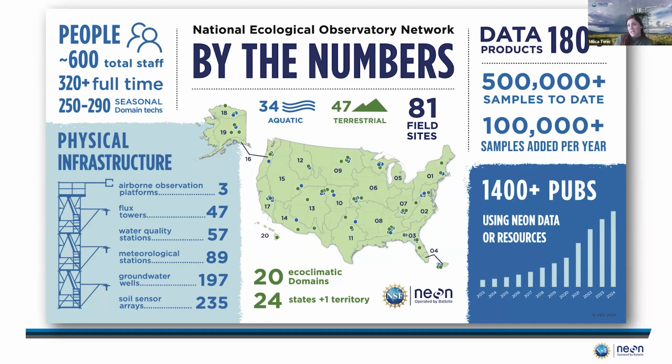On the lower left-hand side, you see what our physical infrastructure looks like. We have 3 payloads that our AOP group controls. We also have 47 flux towers, 57 water quality stations, and so on. Something that we're excited to highlight are the numbers in the lower right-hand side, demonstrating how many publications over the years have leveraged NEON data or resources. As of December of 2024, we have had over 1,400 publications using our data.